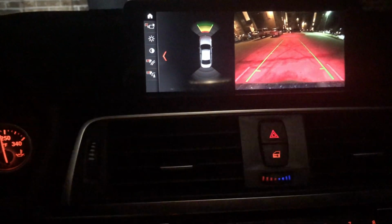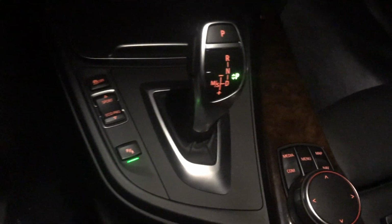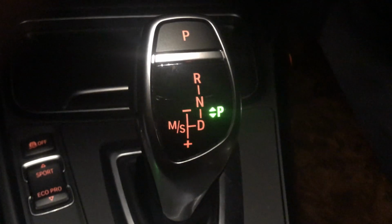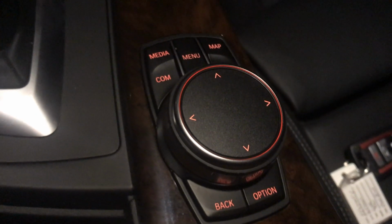Now, the new BMW actually has a new key, which happens to be a red one. It has the red line going around it, which I happen to like a lot, because all the other BMWs usually have just a normal black key. And they also changed the shifter. It looks different in this model. In addition to that, there's the new iDrive knob that is a touchpad, which it wasn't like that up until 2015.